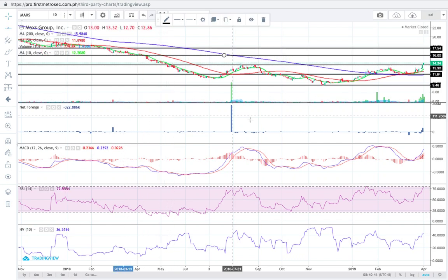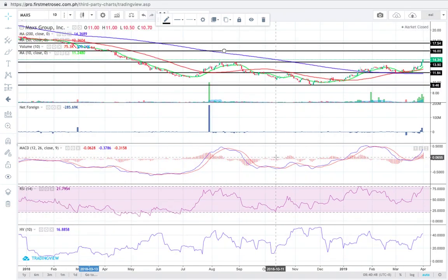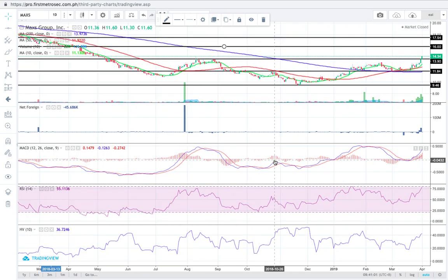We can actually cite a midterm resistance somewhere here. That's 16 pesos per share. That's the midterm resistance as a precursor to 17.54. Okay, let me repeat that. The current support is at 13.9. Major resistance is at 17.54, but there is a midterm resistance at 16.0.